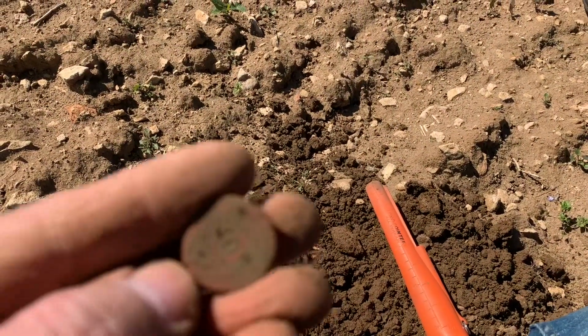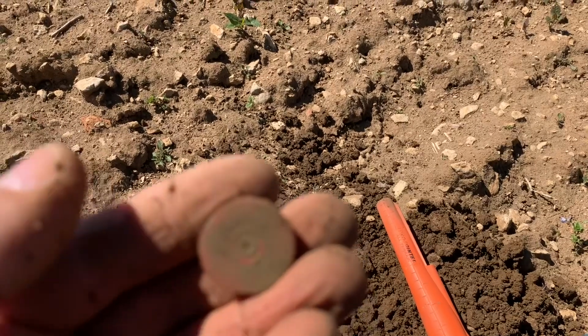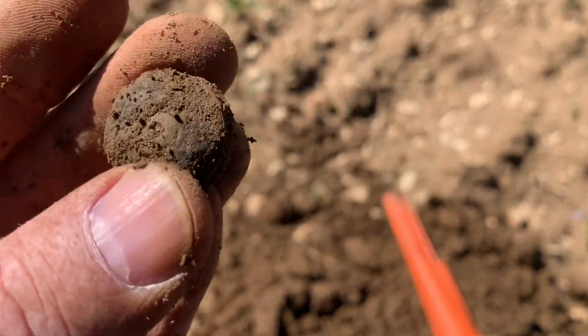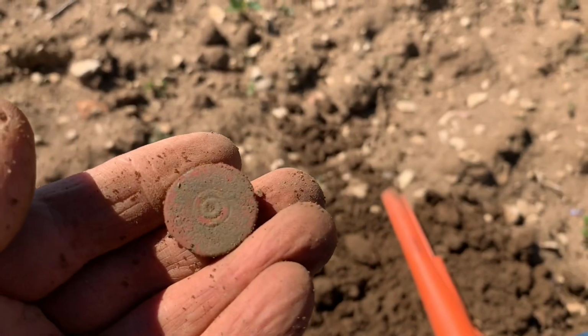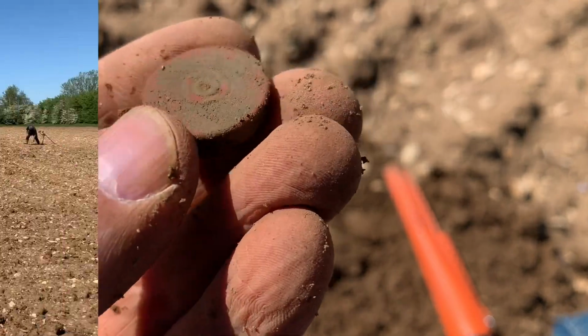Well, first one of the day, you've got to love the signal because they always give a nice signal, but a shotty. Oh dear, never mind. Still, I thought it was a button at first, as you always do, a button or a coin, and you live in hope, but there you go.